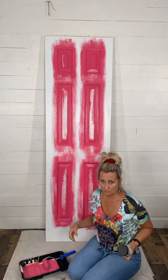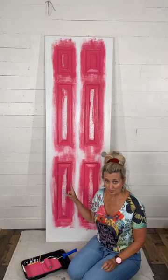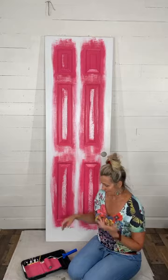Where's this door going in her office? It's in her kitchen, right? The lady that I'm painting it for? Yeah, this is her pantry door. So this is the inside of her pantry door. We're also painting the outside of it, but we're doing two totally different looks. So the inside, when she opens the pantry door, she gets this surprise. The outside will be different.